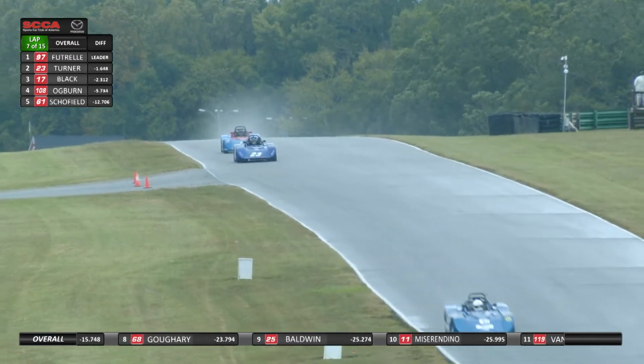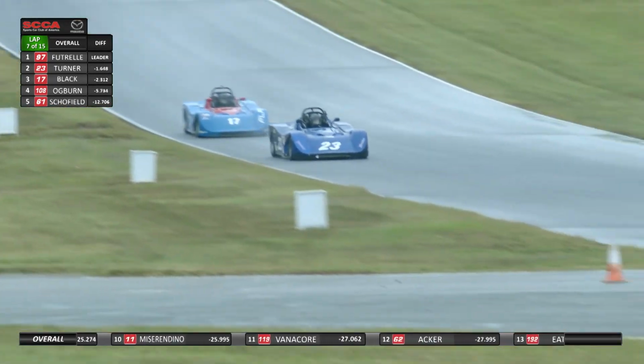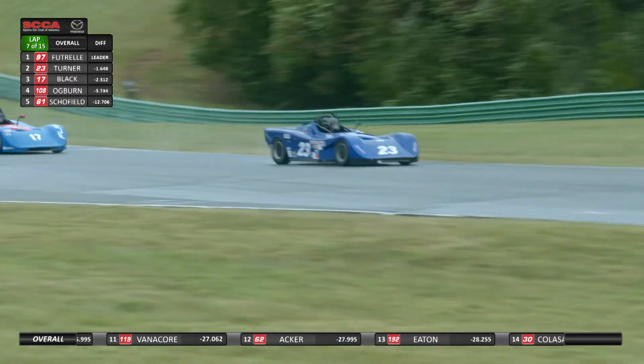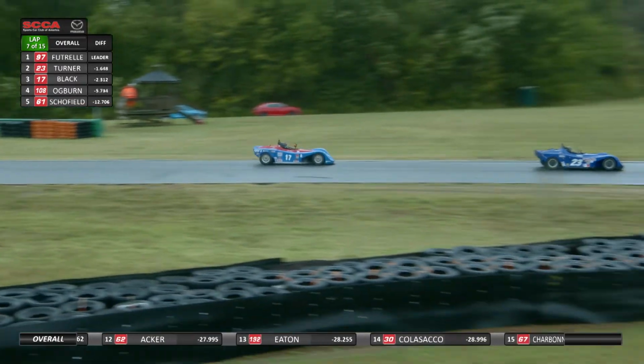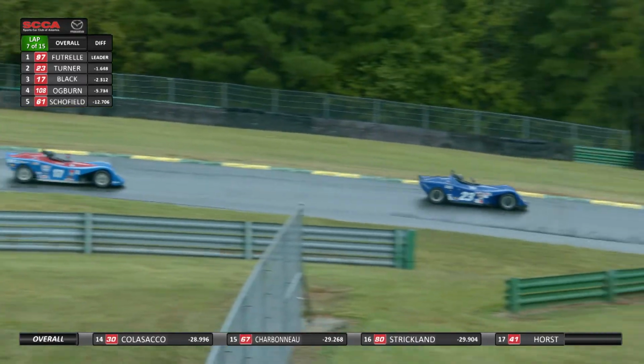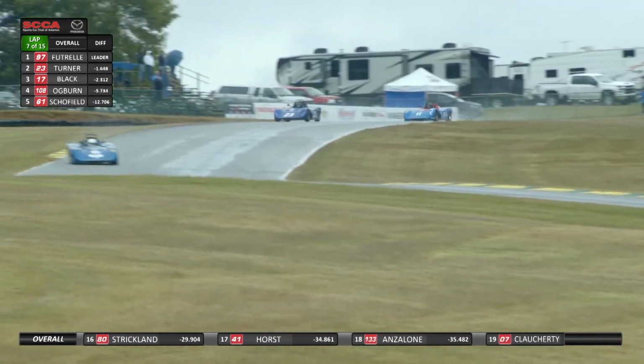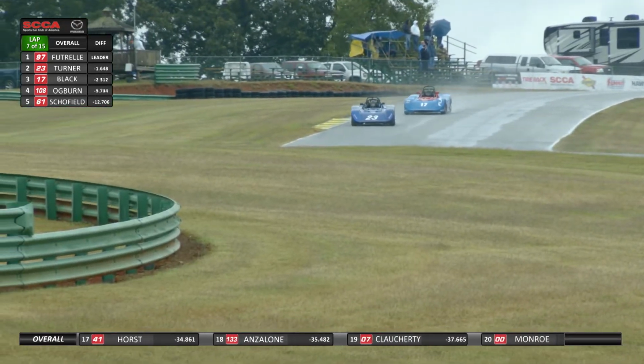And again, in the rain, sometimes your opportunities present themselves when your competition puts themselves off. Russ Turner hasn't done that yet to help John out at all, but he's definitely looking for a spot as they come down the roller coaster one more time. And if anything happens to the two of them, Dave Ogburn is just about 3 seconds, maybe 2.5 seconds back or so. He can see these guys, just can't quite reach them.